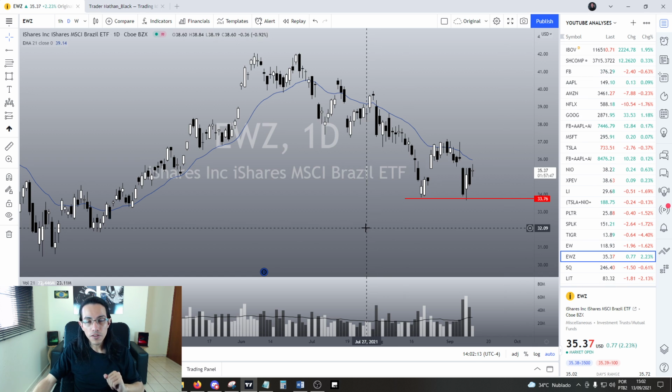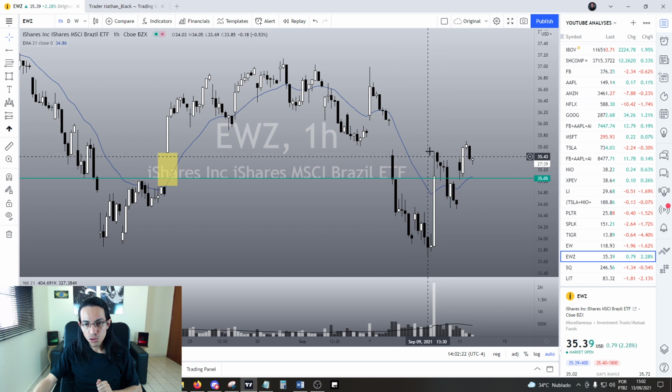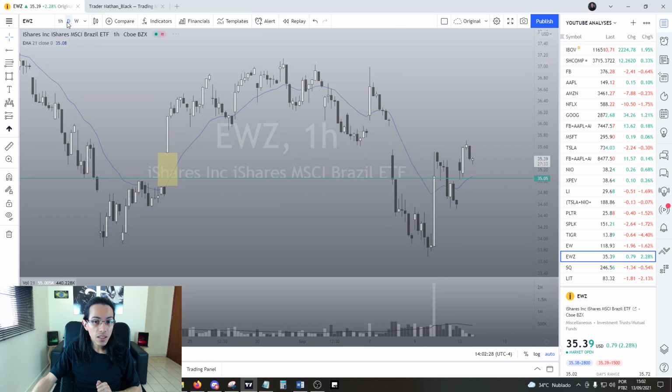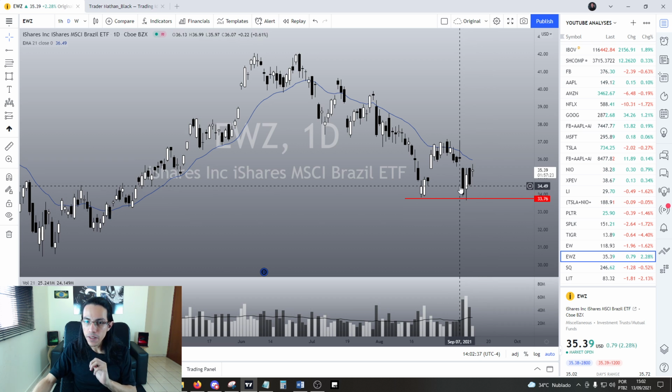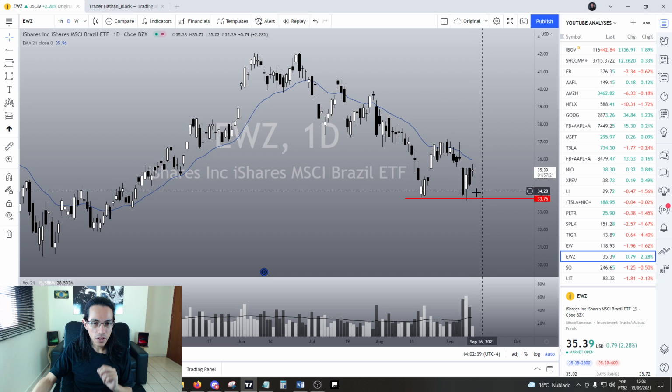For you guys who live in the US, EWZ is a very good ETF to trade right now. Look at EWZ. EWZ is triggering a bullish structure in the 1 hour chart. Higher high, higher low over here. In the daily chart, we did a fantastic double bottom chart pattern. And look at the volume over here increasing. I think there are people buying EWZ right now aggressively because it can simply fly again.